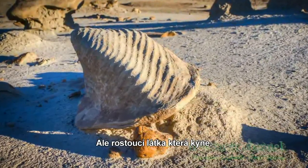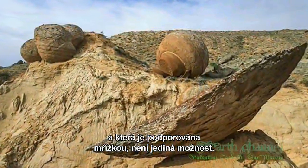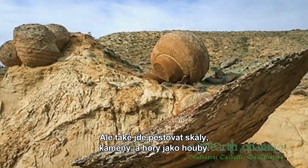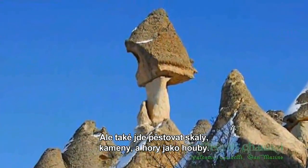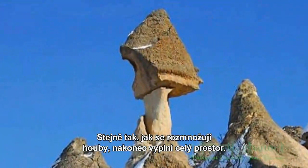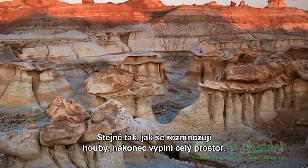But a growing substance that rises supported by a grid wasn't the only option. There also grow rocks, stone, mountains, as mushrooms. As the cluster of mushrooms used to multiply, eventually they would fill up the full space.